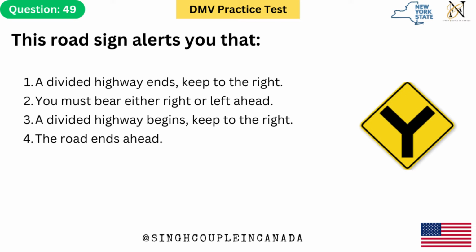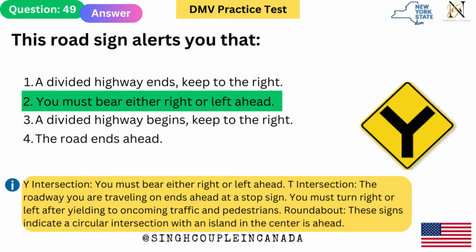Question number 49. This road sign alerts you that: 1. A divided highway ends, keep to the right. 2. You must bear either right or left ahead. 3. A divided highway begins, keep to the right. 4. The road ends ahead. The answer is 2. You must bear either right or left ahead.